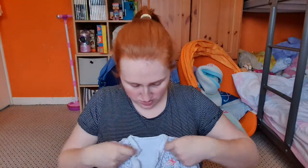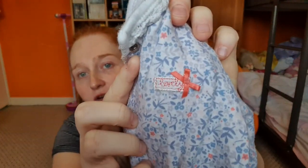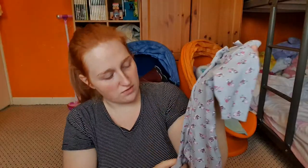Another one from Asda George. This is blue flowers all over, and a little label there that says lovely. And we have this beautiful grey one from F&F, which has got lots of little flowers on as well. I don't know why, but I really like this one as well.